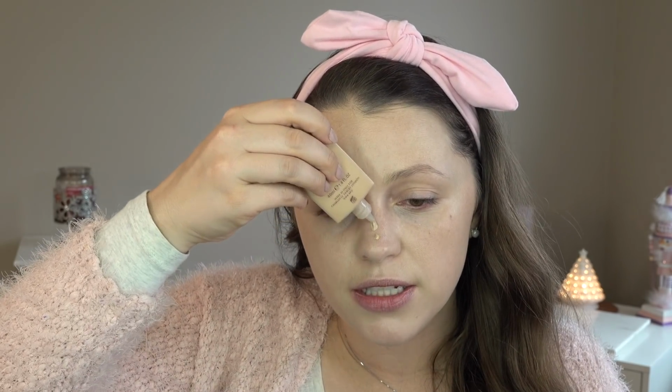I'm gonna put a little bit of the Light Wonder on my nose, just so you guys can get an idea of what it can look like. I mean, of course it's on top of another. It really doesn't add a ton more coverage. I feel like that almost made my nose redder, and it even specifically says to use a brush, and this is one of the best foundation brushes I own.